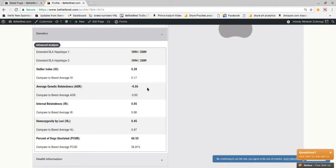Okay, so AGR. She is slightly less related to the other dogs in the database than is average for your breed. That's what AGR tells you. Internal relatedness: she's also a little less inbred than is average for the breed.